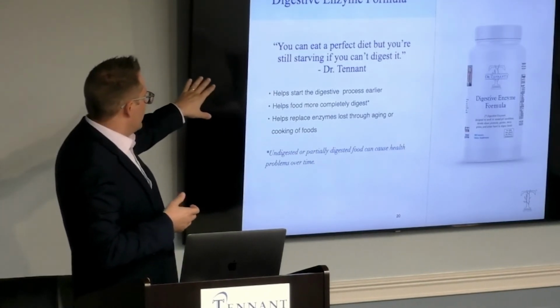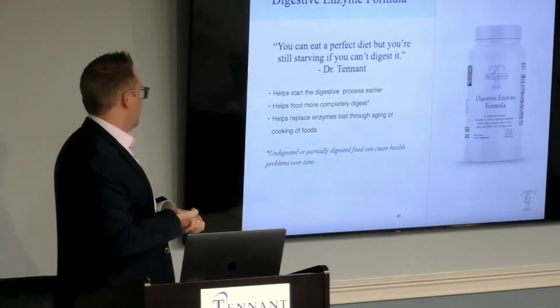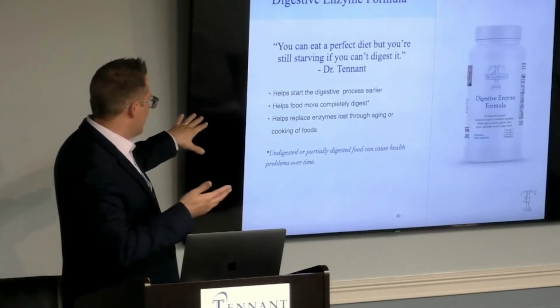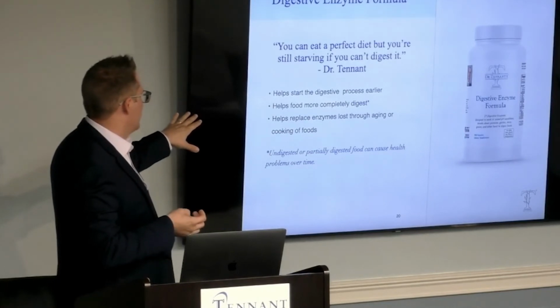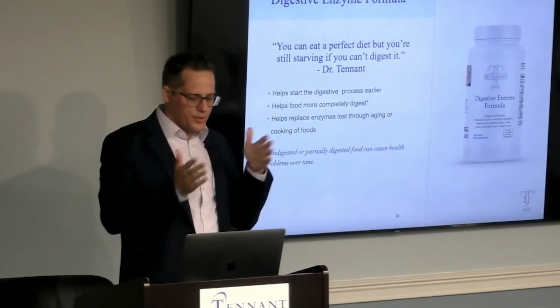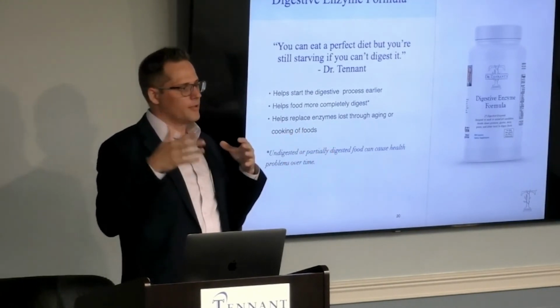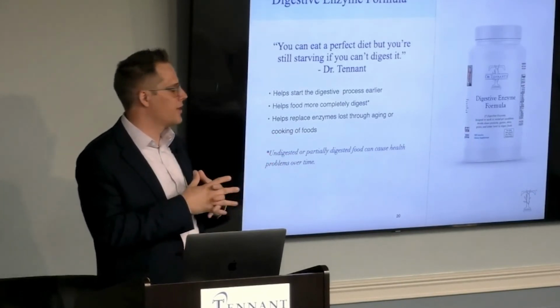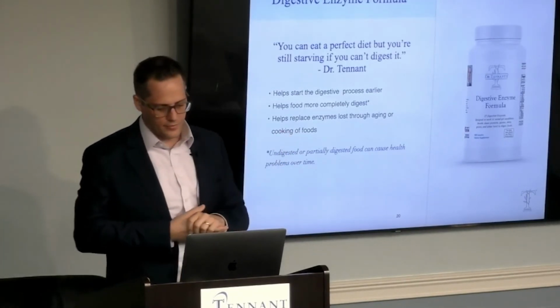And Dr. Tennant will say, well, you can eat a perfect diet, but you're still starving if you can't digest it, right? So this has 27 specific enzymes. It helps you digest the food more completely. And then we lose those enzymes through aging or through the cooking of foods. So when you're actually cooking the foods or you're browning those foods, you're actually decreasing the potential for those enzymes.